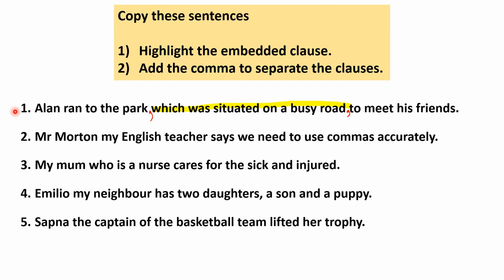Now you need to copy down 1, 2, 3, 4, 5, highlight the embedded clause, and then add the comma to separate the clauses. Remember, if you take the embedded clause out, the sentence will still make sense on its own. And that should give you a hint about where the embedded clauses are. Pause the video and complete this task now, please.